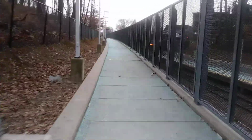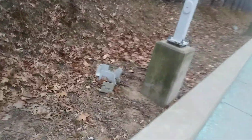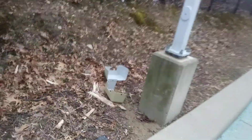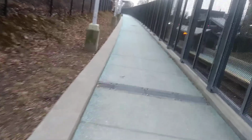A lot of these covers are off these things. I don't know if they got knocked off or somebody took them off. Almost every cover I see is just about off those lights. Maybe they do some electrical work on it. I have no idea. But quite a few of those covers are off. I happened to notice that when I was on the other side. This one has a cover. This is probably one out of so many that actually has the cover on it.